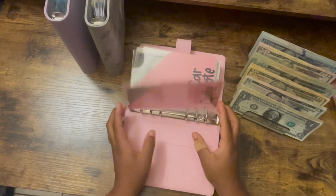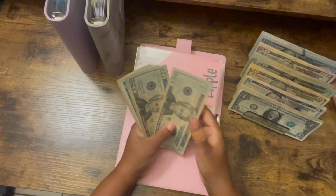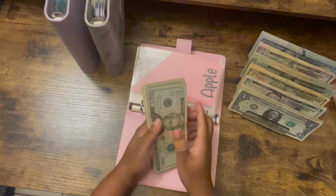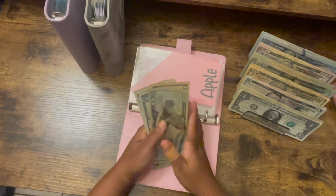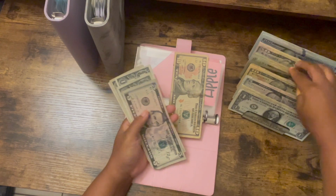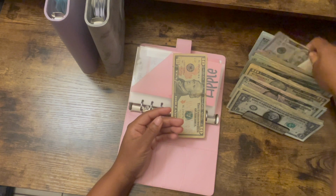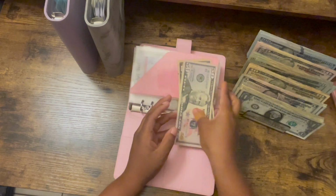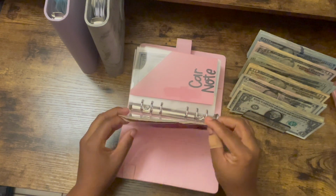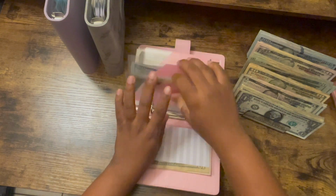I think I got a couple things that can get condensed in here. So in Apple, we have 20, 40, 50, 55, 56, 57, 58, 59, and 60. So we'll keep the 10, and then we'll trade this out for a 50. Not that one. Car note.